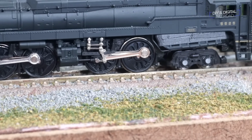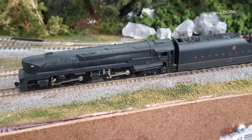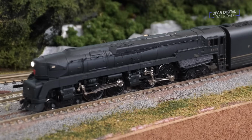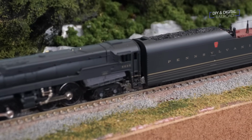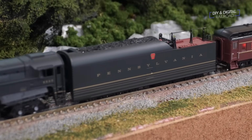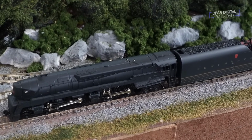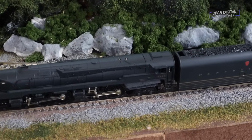turns. Now, luckily this model works a lot better than the prototype, which was notorious for terrible wheel slip. But let's see if we can get it to spin a little bit on its wheels. Well, it was worth a shot. While the T1 Duplex had a short life on the Pennsylvania, the model is well built and well detailed. The sound is great, and just look at this thing running.